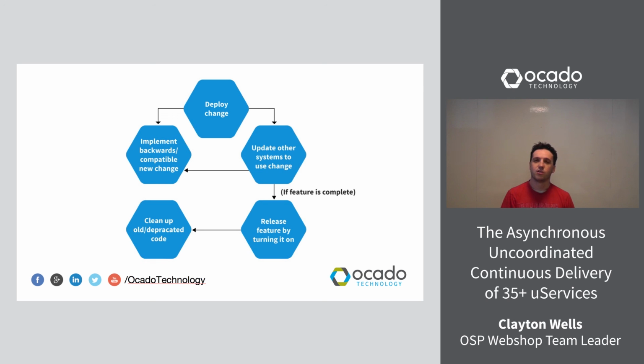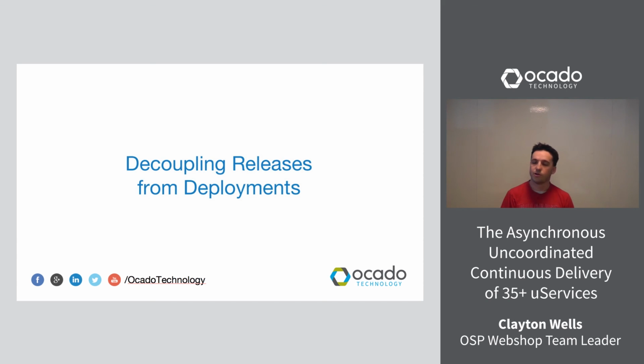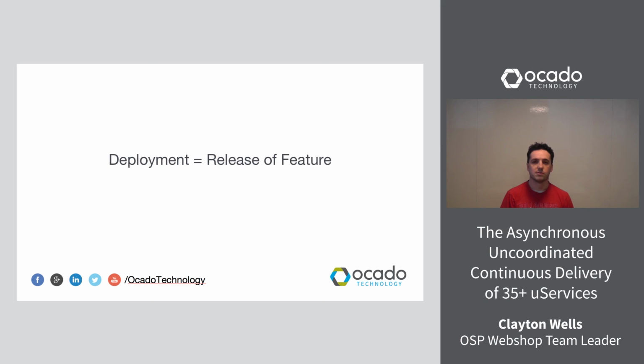So the process might look simple, but you actually need to be quite disciplined in a lot of the ways you go about this. The first thing I want to talk about is the concept of decoupling releases from deployments. What I mean here is that when you deploy code to production, that doesn't mean you're releasing a feature or releasing functionality.